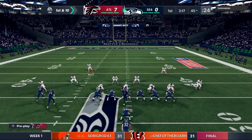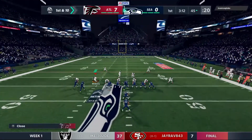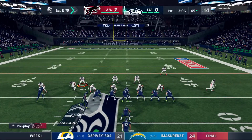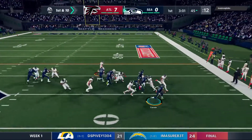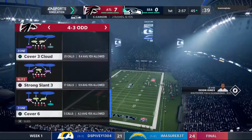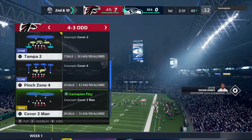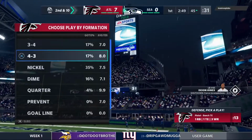Back-to-back good plays have him on the move on first down. They run it with Carson, and pretty good pursuit there defensively. He's brought down, no gain on the play. Second down coming up. I know that speed is the hallmark of today's NFL game, but the key to good rushing defense is still having your linebackers set the edge.